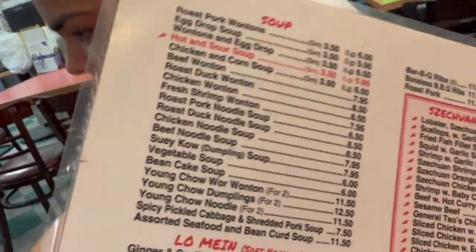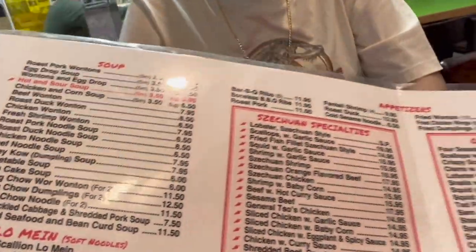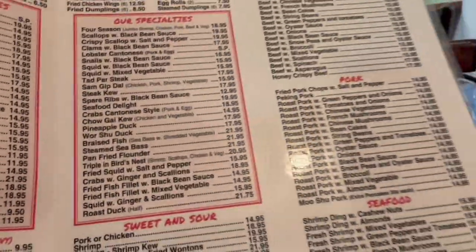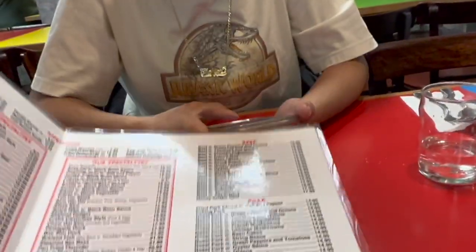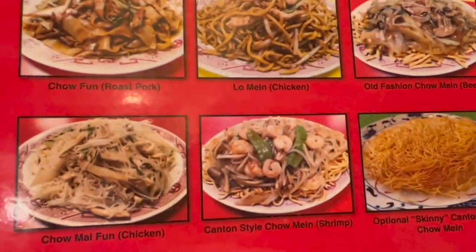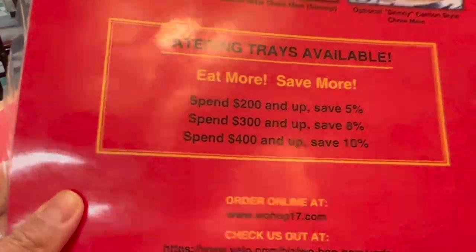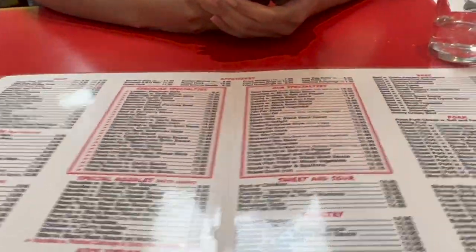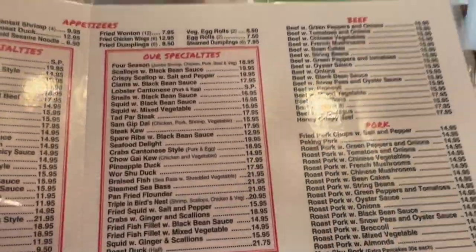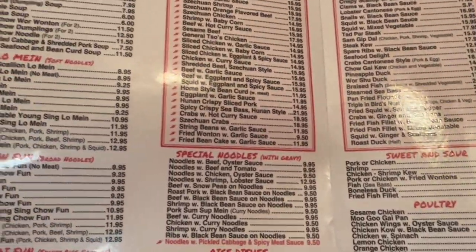So I ordered something basic. I ordered the chicken wonton soup with the shrimp fried rice and the chicken wings. They're so good though. And then, I don't know, Chris is gonna order something different. He's coming now. So this is the menu. A lot of stuff here.